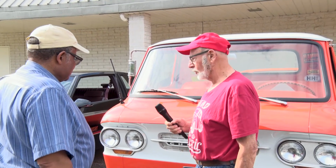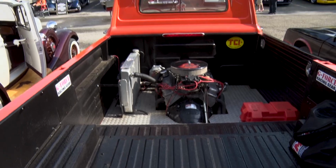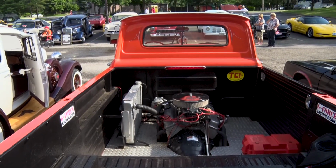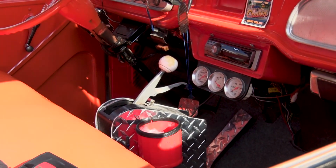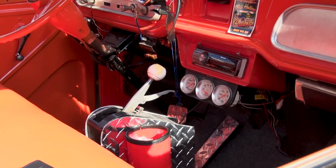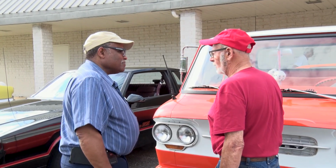Tell us what we have here. We got a 1964 Corvette pickup, 95. They call it a step side. It's got the door that opens up on the side. Now, did you buy this new? No, I bought it about 4 years ago. Took the motor out. The motor was a V6 in the back. Took it out, put a 383 V8 motor in it, in the bed.